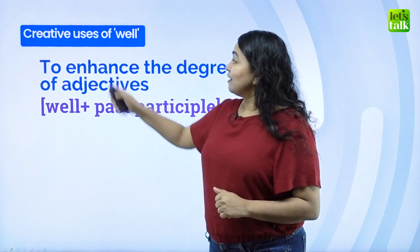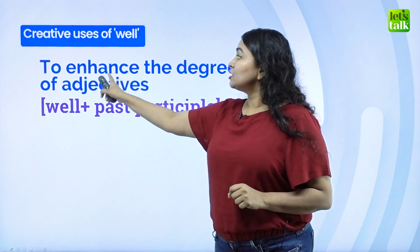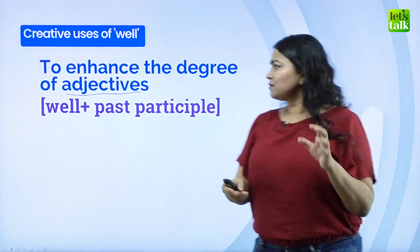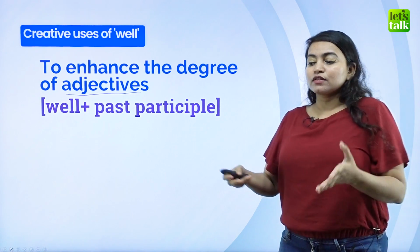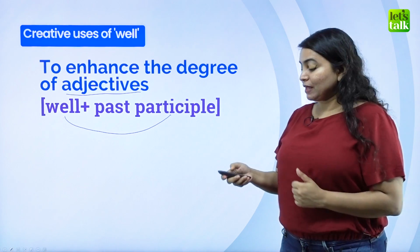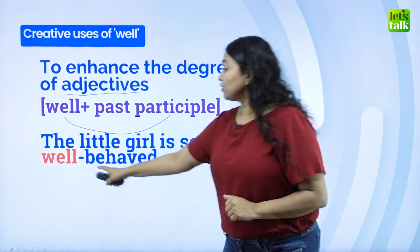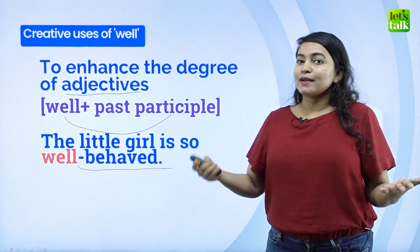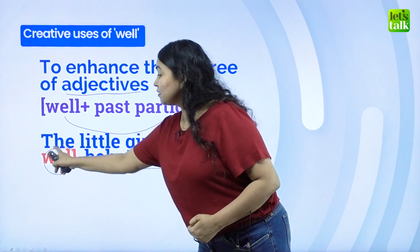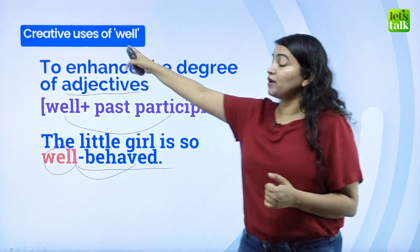All right then, let's look at another creative use of well. You can use well, this is very interesting, okay? You can use well to enhance the degree or the level of an adjective. Sometimes, when you have an adjective and you want to give it some more emphasis, you want to add well to the past participle. What do I mean by that? So, I can say, the little girl is so well behaved. Now, the word behaved is an adjective, which basically means that your behavior is good. You're a person who behaves very well. Okay? But if I use the word well before behaved, it enhances the degree of the adjective. And that is why it's such a creative use of the word well.